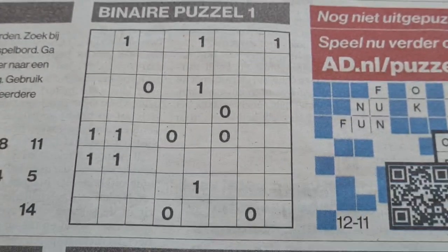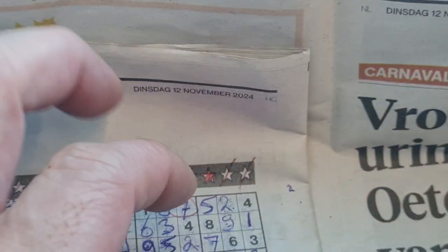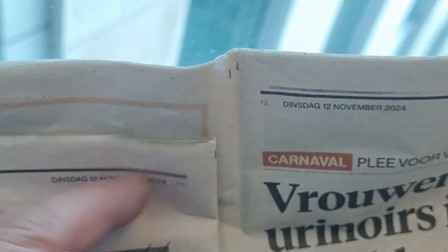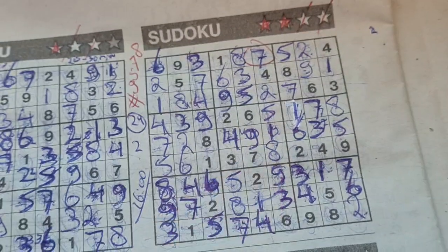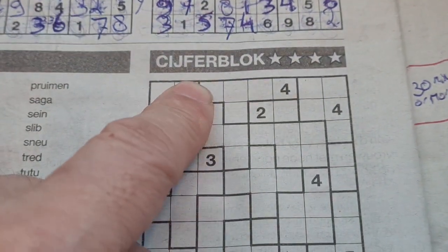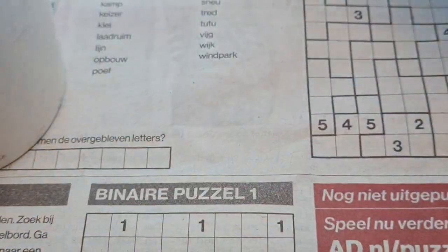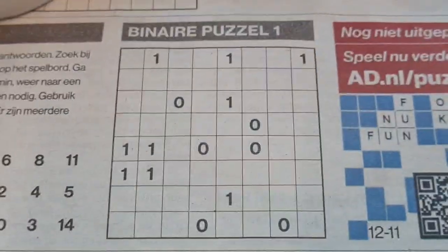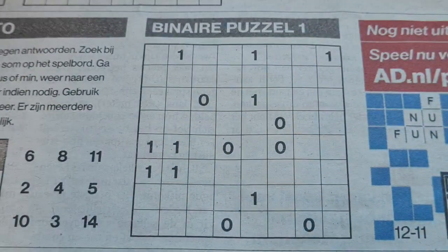The third puzzle in the additional section of today's newspaper on Tuesday, November the 12th, 2024. I've already solved two puzzles, the 3-star and the 4-star Sudoku, so two puzzles are left: the Jigsaw Sudoku, which in Dutch they call cipher block and in Japanese Suguru, and this one you are interested in, the binary puzzle, number 9579.